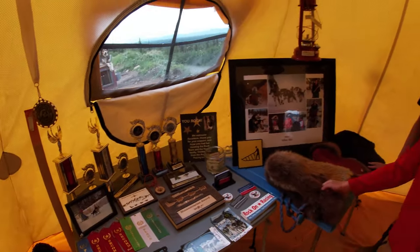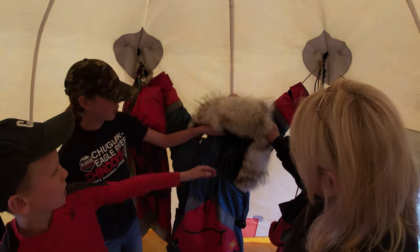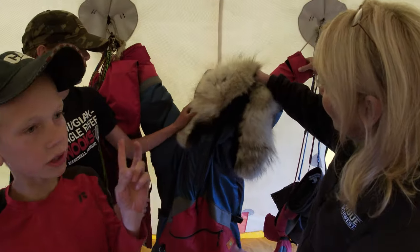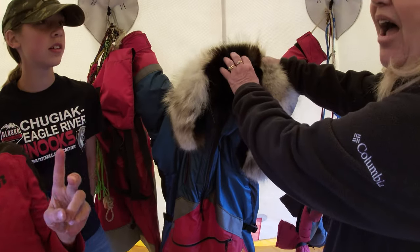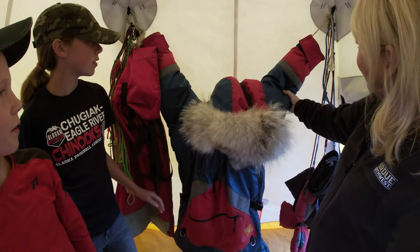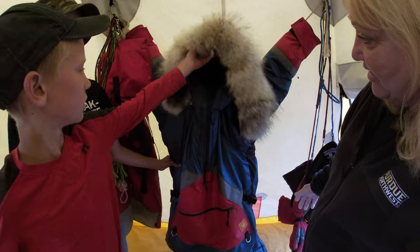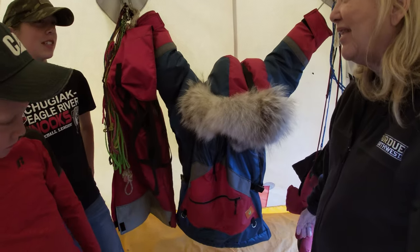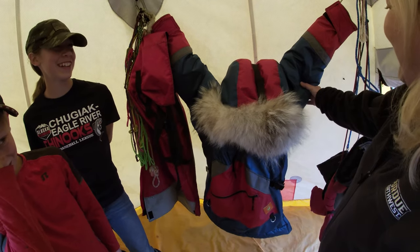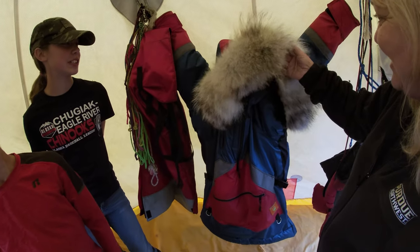This is my mom's parka. It's wolf up here and then wolverine down here. They're the two kinds of furs that don't get frosted, so that's the best kind of ruff, at least that most mushers think. And then it has a lot of insulation. The problem is that if it's not 20 below zero, she'll start getting hot in it, so then she has to take it off. In colder weather, it's super great.